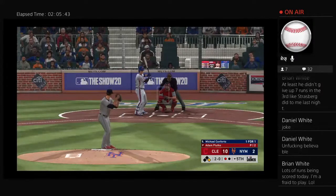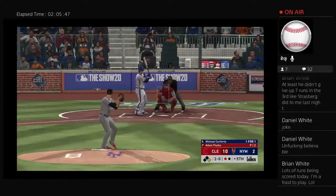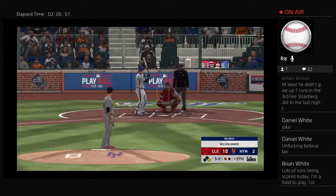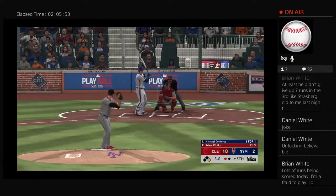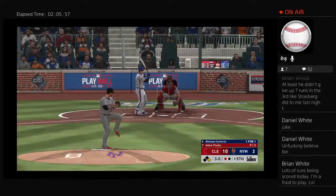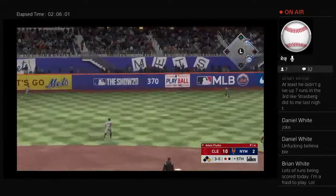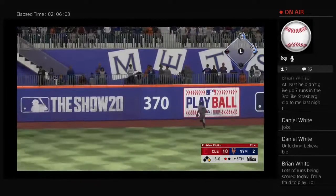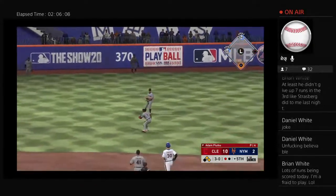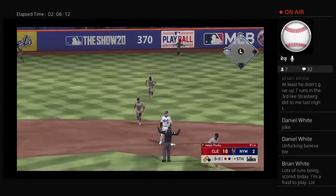2-0 to a guy with this kind of pop, you better be awfully careful because he's going to be swinging out of his shoes. From the stretch. That's ball 3. 3 balls, no strikes. Hit high and deep out to left center field. And that'll get down out there for extra bases. And they'll have runners at second and third following the one-out double.